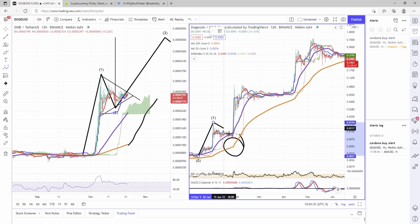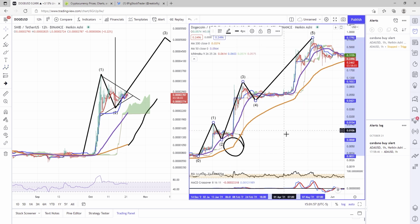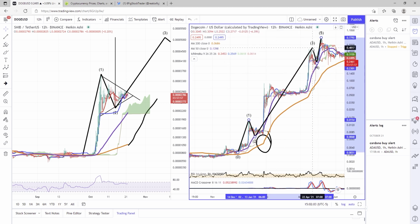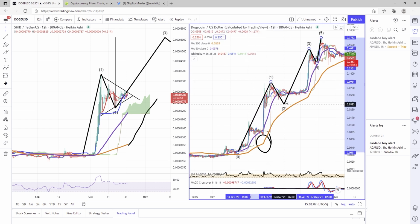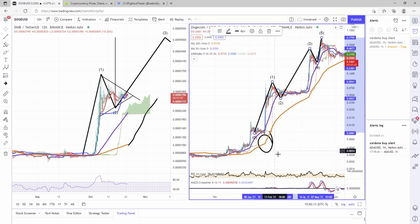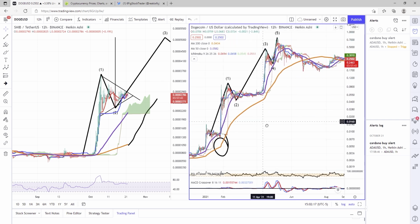So we can see this. And I mean, there we go. With that said, you could probably even make the argument that wave 3 was up here, or even that this was the true movement. Nobody really knows. You could argue either way. But you can see where I am going with this.